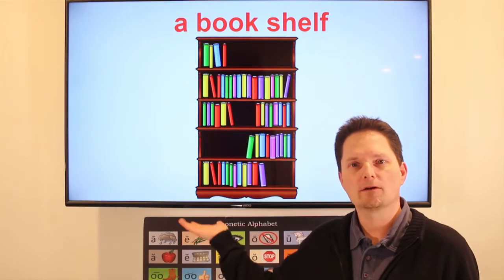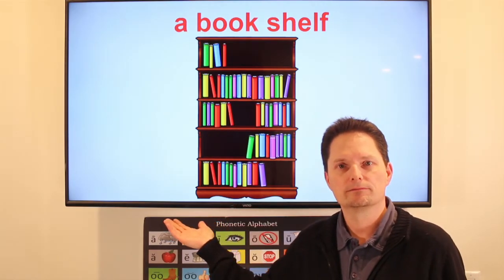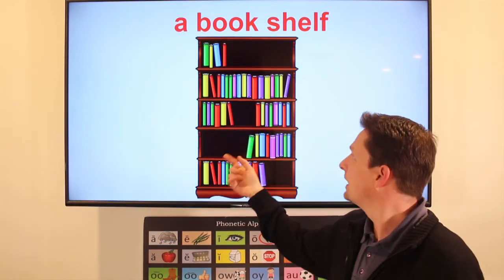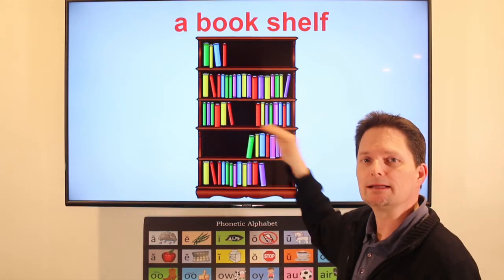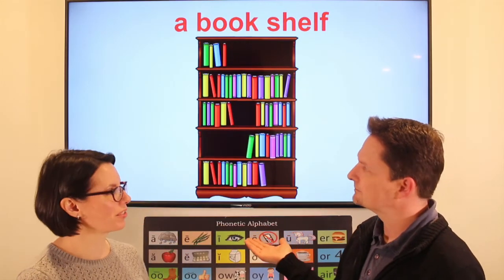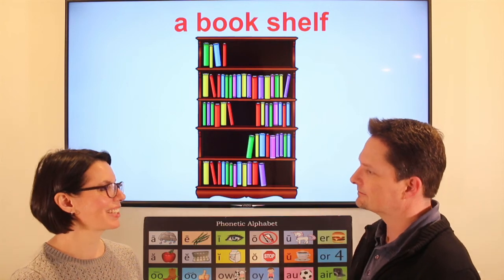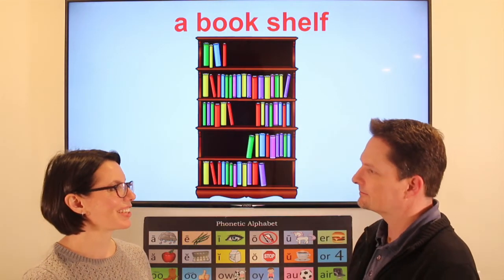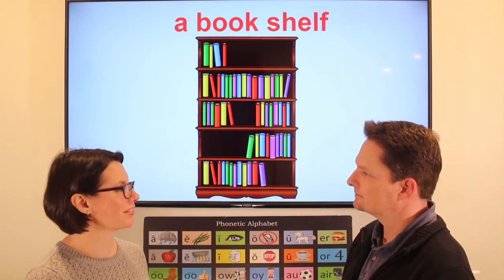Very good. There is a bookshelf. It's a big bookshelf. And there are many books in the bookshelf. Is there a bookshelf? Yes, there is a bookshelf. Is it a big bookshelf? Yes, it's a big bookshelf. Are there many books in the bookshelf? Yes, there are many books in the bookshelf.